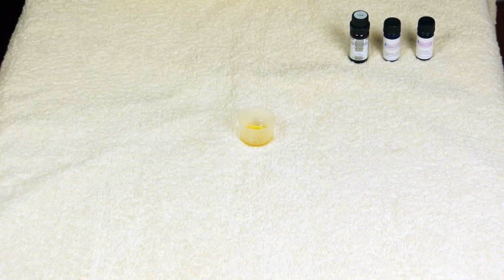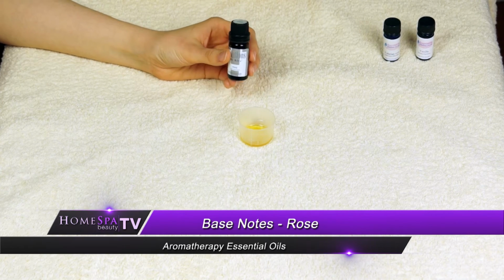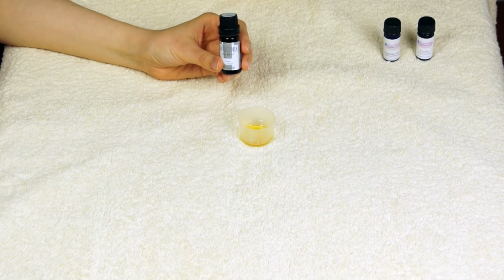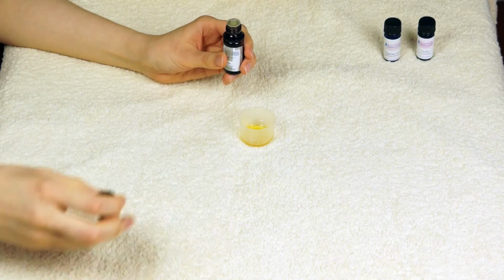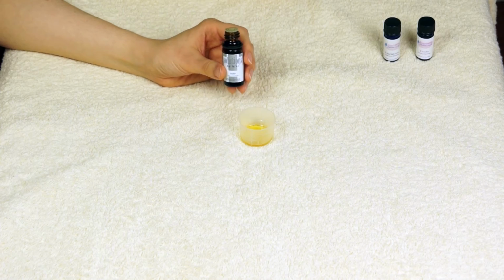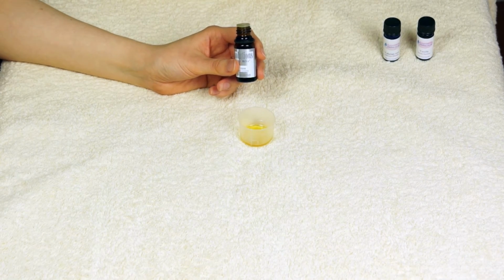So the next base note we're going to discuss is rose, and rose absolute is a very expensive oil, so what you'll find is that it's not rose absolute that you're buying. It can still be quite an expensive oil though, but you'll find that unless it's costing you in excess of £40–50 or more, it won't be rose absolute. But rose aromatherapy oil is quite distinctive. You'll know what rose smells like. It's floral and it's sweet.